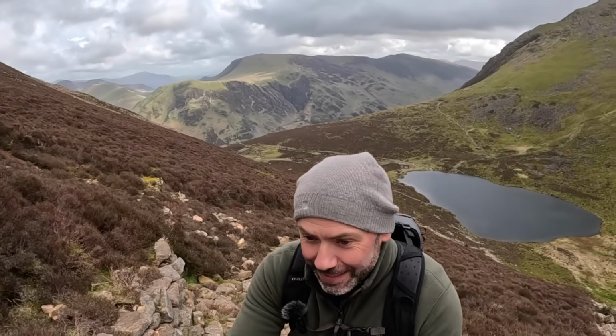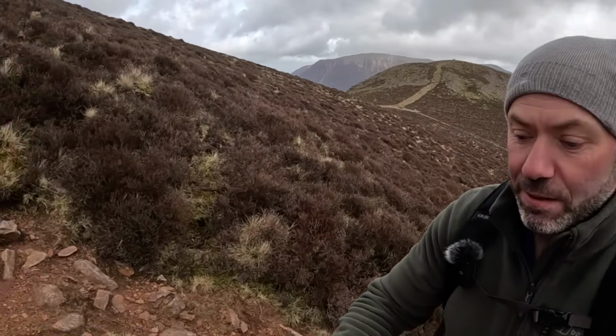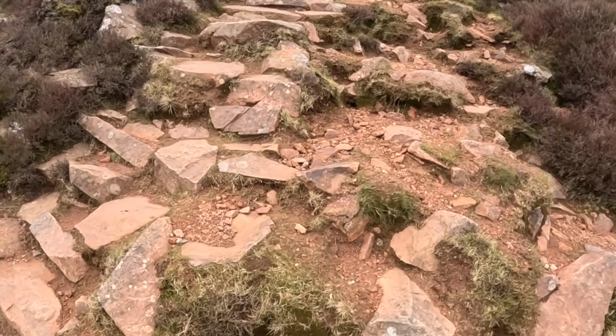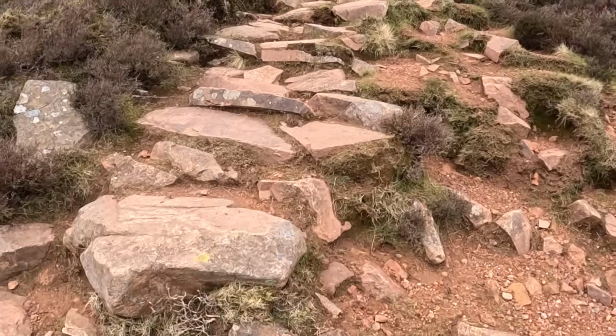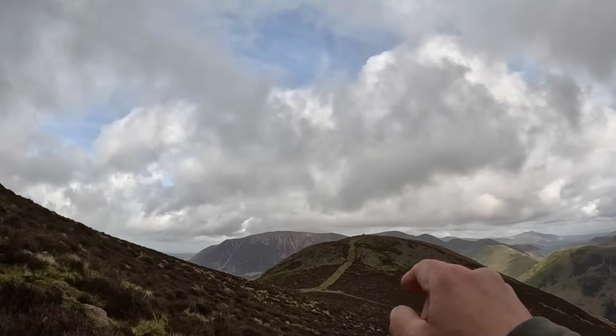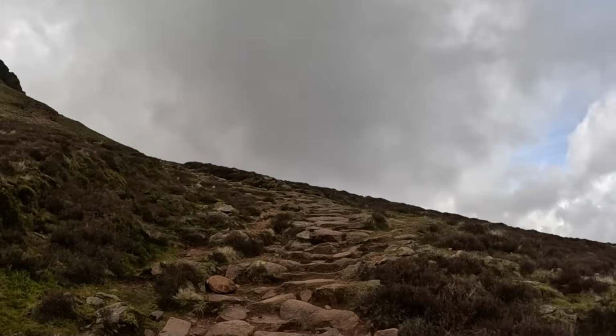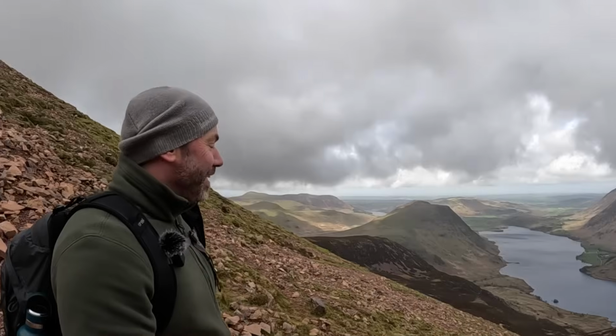But the main thing about going up is you get to see all that. It's called Red Pike because of the rocks, really, because this is the colour as you go up. So it's quite well named. That's Dodd just to the side, and up the zigzags there, and that's the top of Red Pike. That's your view back down. Looking good.